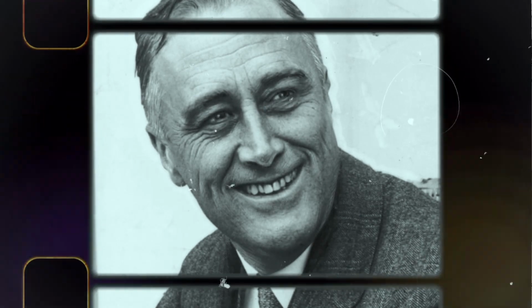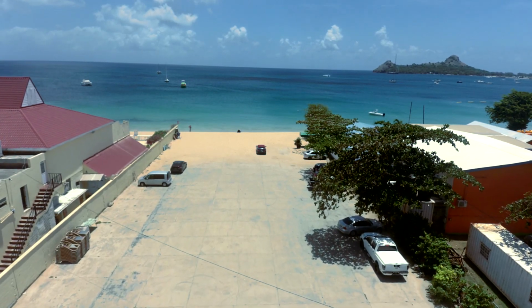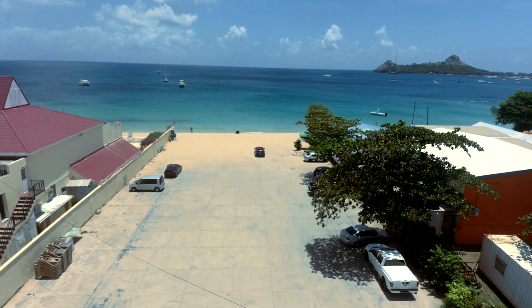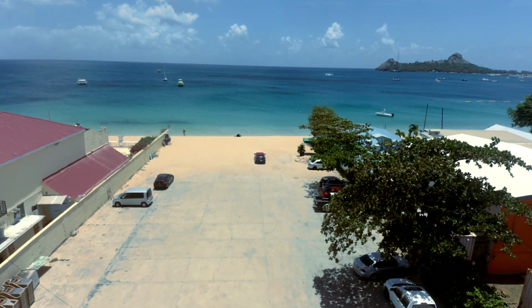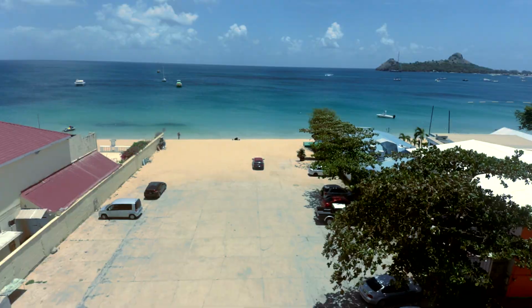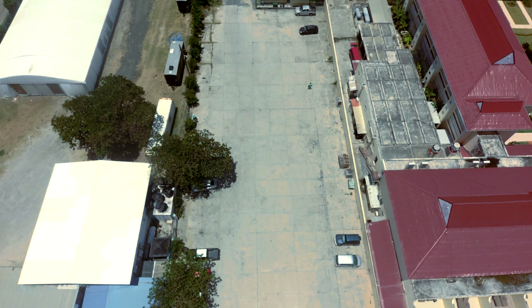So there we had a visit by the then President of the United States, Franklin Roosevelt. The Americans were looking for islands to set up bases, and St. Lucia was one of those first islands selected, where they built a ramp here to accommodate 18 seaplanes. The seaplanes they used are what they call the Catalinas. I think they built it for 18 seaplanes, but I think they had just about 8 to 12 seaplanes on this ramp here.